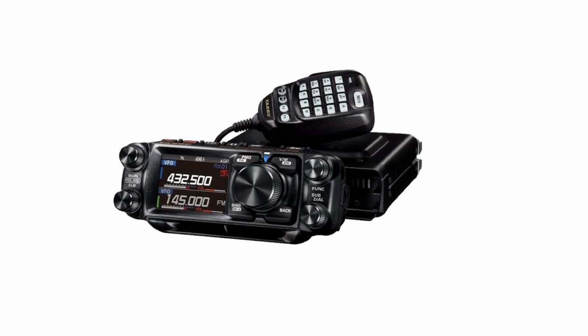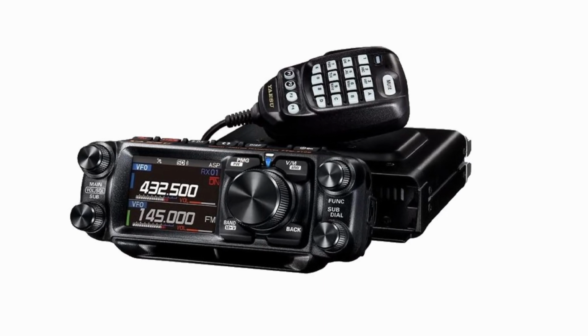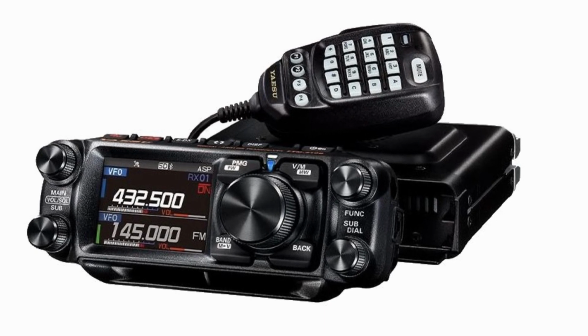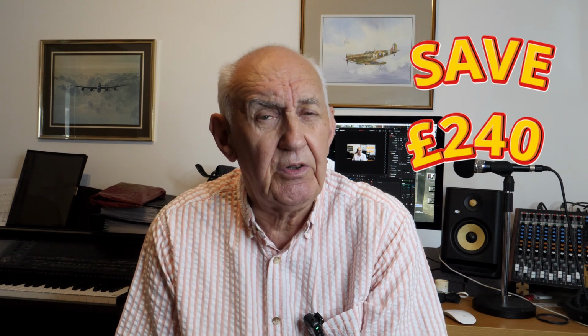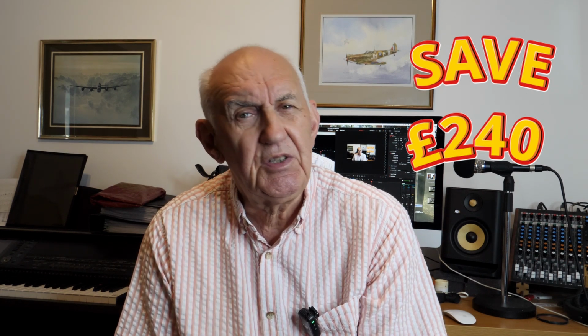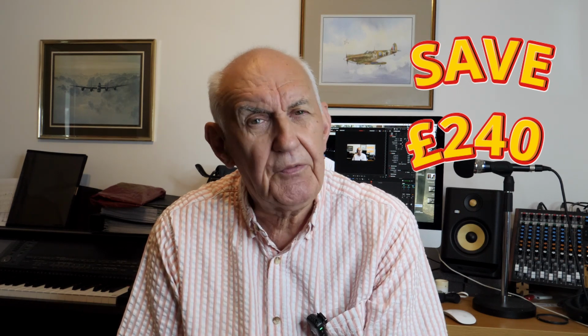Take a look. Yaesu have recently updated their FTM 500 transceiver to the FTM 510. It's their most popular dual band mobile transceiver, covering 2 meters and 70 cems of course. It is both analog and digital, and there's a £40 saving on this transceiver. So take a look on our website. It's a great deal. Part exchange, welcome of course.